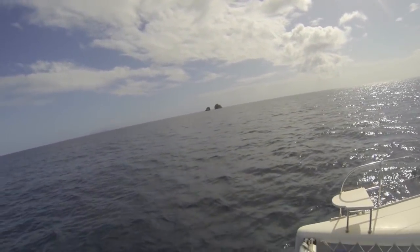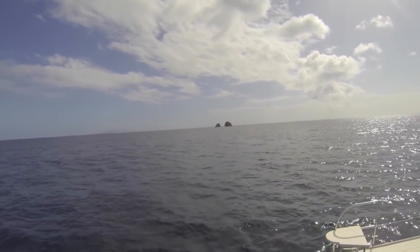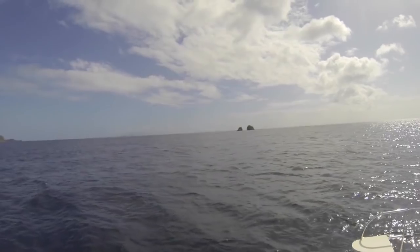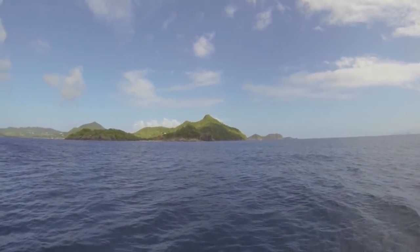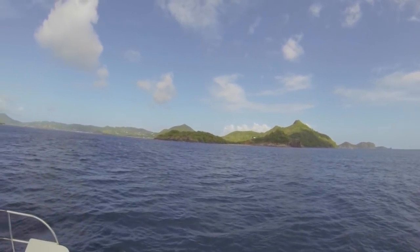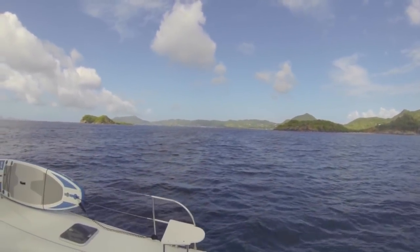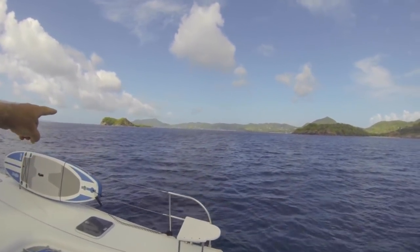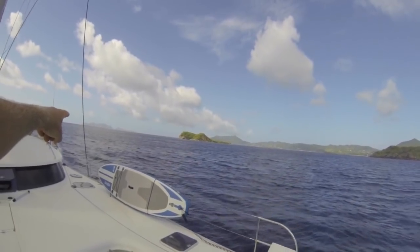So when you sail south, the first island of Grenada, outside of St. Vincent and the Grenadines, is Carriacou. And this is Carriacou. This is called Hillsborough Bay over here, if you can pick it out, and Sandy Island is the one closest to us. This is a marine park, and then back there is Union Island of St. Vincent and the Grenadines.